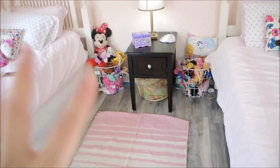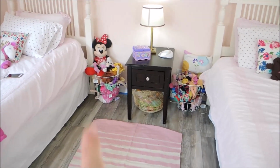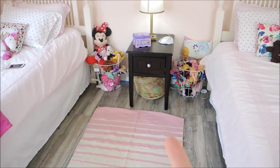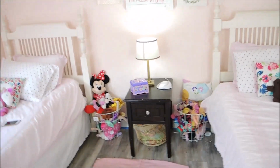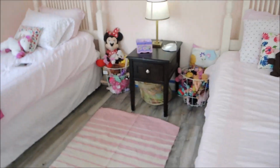This side table was actually our living room side table, and when we bought a sectional, we didn't have the space for it, and the girls needed a nightstand, so we brought it up here. It's going to be painted like this. It definitely has seen better days. It's very chipped, but I'm going to paint it to match the headboard, so that'll be cute once that's done.